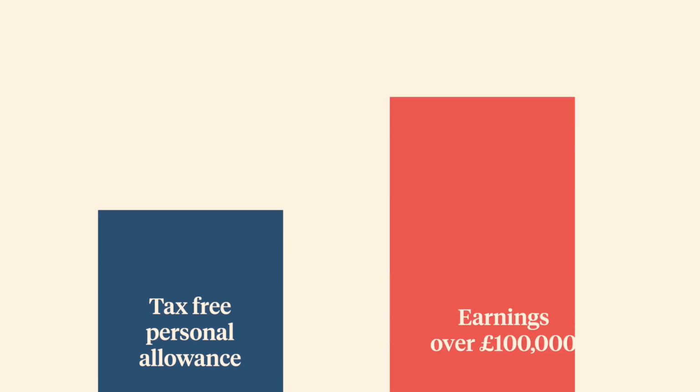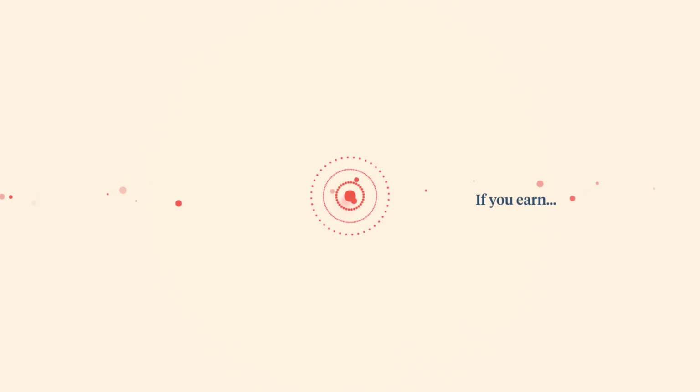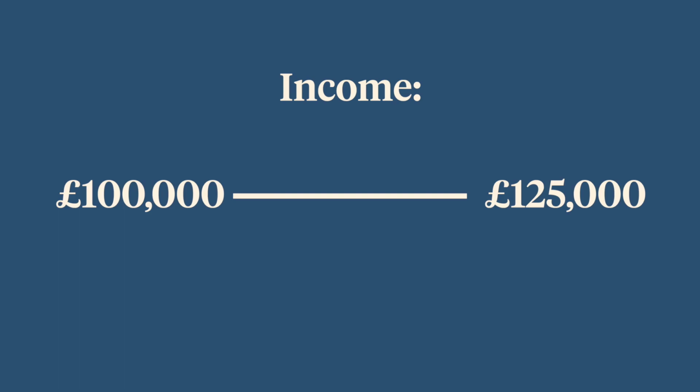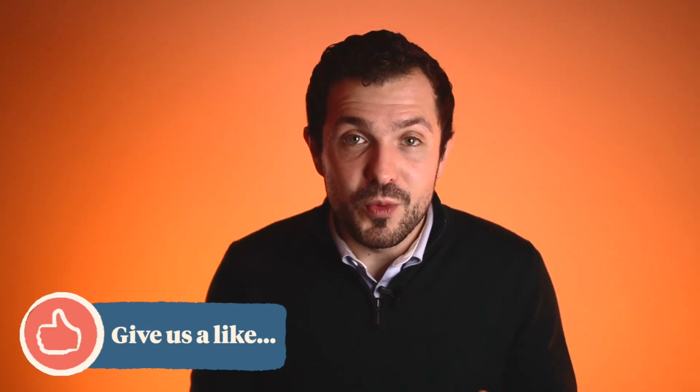But when you earn over £100,000, your personal allowance reduces by £1 for every £2 you earn. So if you earn £125,000, that means your personal allowance will be zero. And it's because of this that any income that falls between £100,000 and £125,000 is effectively taxed at that 60% rate.